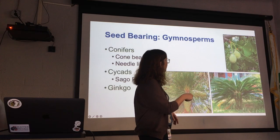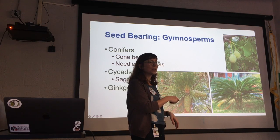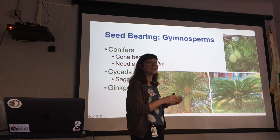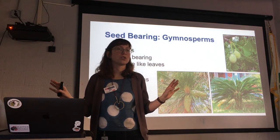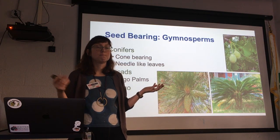One of the cool things about it is that it does have these structures that look like fruits or berries, but they're not, because it's not a flowering plant, and only flowering plants can have fruits and berries. You'll see this happen sometimes on some of the gymnosperms, where they evolve things that look like fruits and berries, but to a botanist, that's a totally different tissue because it's developed from a different process.